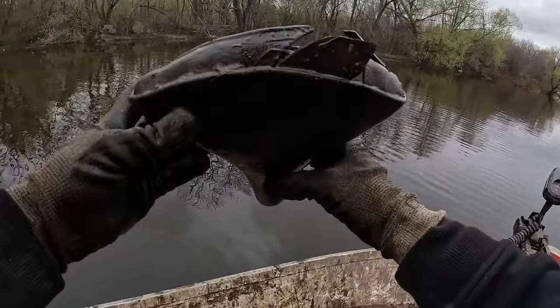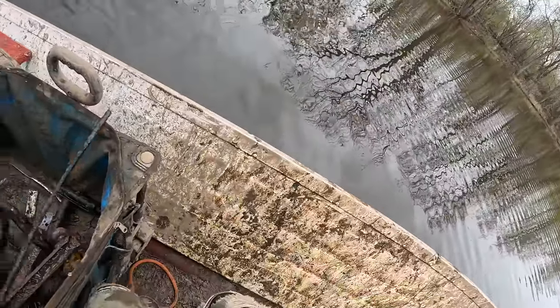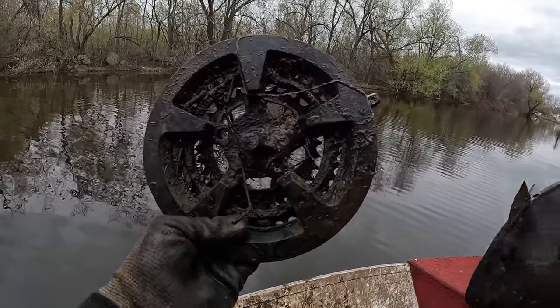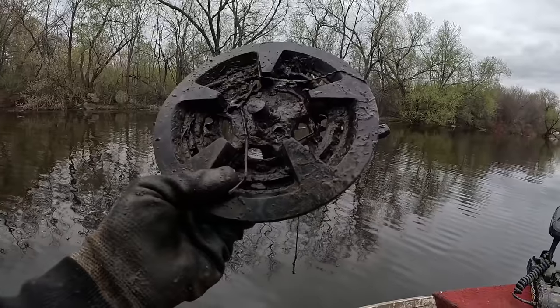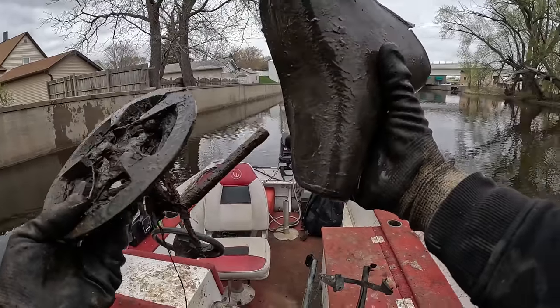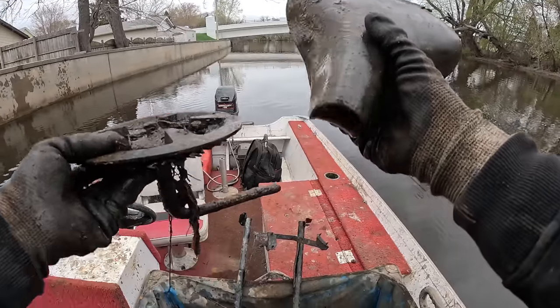No doubt this sucker is old, and I almost don't think that it came off of this bike, being that it has like a fancy plastic cover. That doesn't seem to fit the time frame of this old leather bike seat. Holy cow, you guys, some more bike evidence.